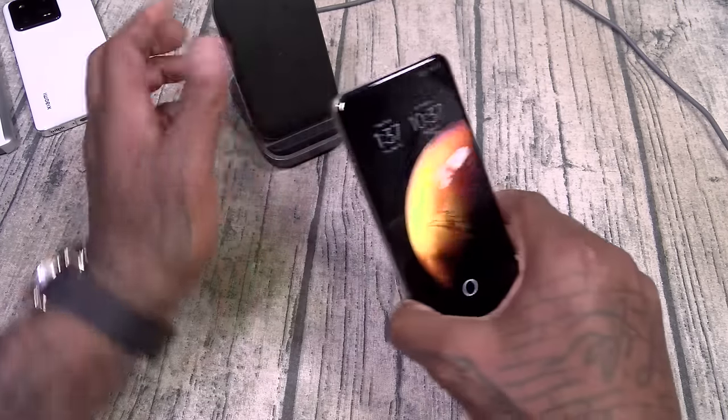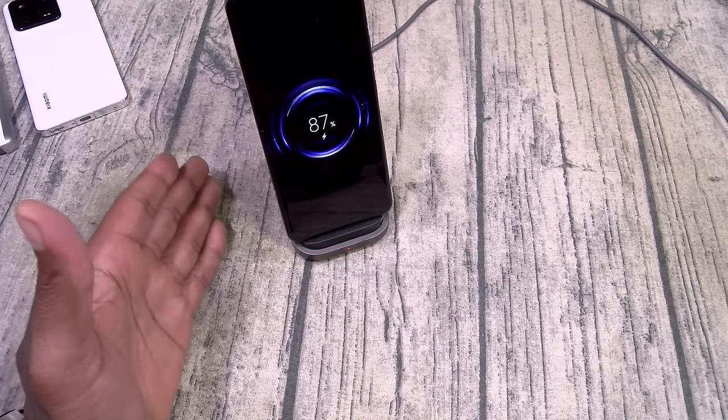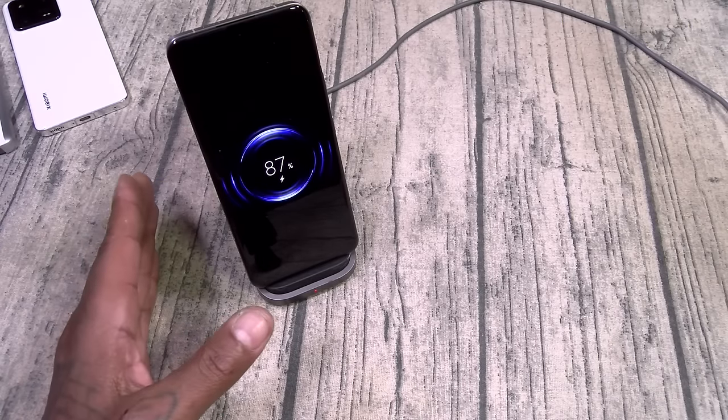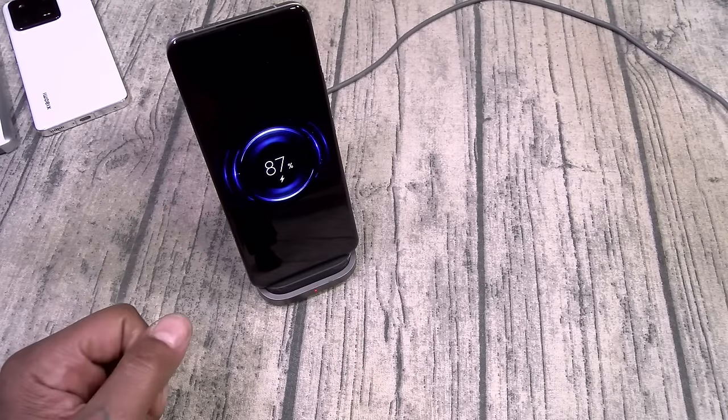That's pretty dope. Okay, so we're gonna leave it on the charger like this. This is how your phone is gonna be in the middle of the night. Okay, so you wake up, and also, let me just mention one more thing, okay? I didn't mention it when we were talking about battery. This phone has 120 watt fast charge.